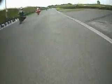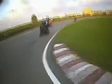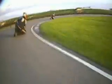Onto the home straight. You've got to brake late for this next hairpin. It's a right-hander. There's a bit of a ditch on the inside, so you've got to watch you don't catch your knee in there. And back up this little short straight, bit of a bump there where the wheel tends to pop up. Into a long right-hander. It's about three rights made into one.